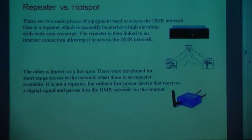The other is a hotspot. They're developed for short-range access to the network where there is no repeater available. It's not a repeater, it's a low-power device that receives the digital signal and passes it to the DMR network via the internet. Right now, my two and Mark's are set up, connected to our cell phones. So our cell phone is giving us the internet connection to get back to the Brandmeister server. Two of those are wireless, the other one is a hardwired connection.